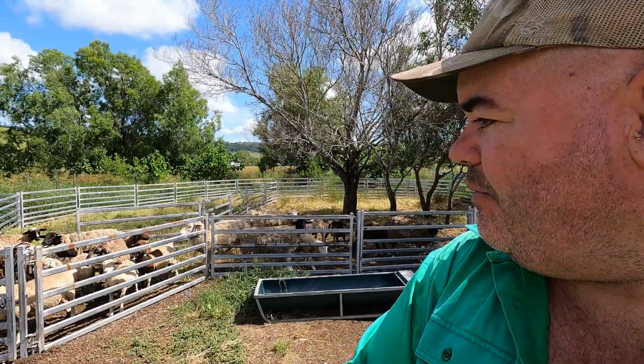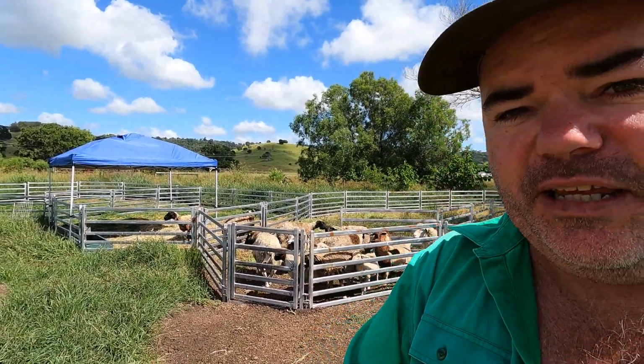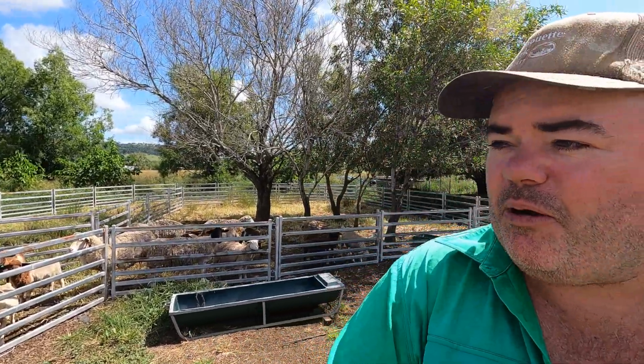Today we have got all the sheep over here in the yard. You can see that behind me there. We've got the separated ram and ewe over in the yard over there. The one's just over here behind me over my shoulder. Now I moved them here about 2 days ago just to eat the grass down.